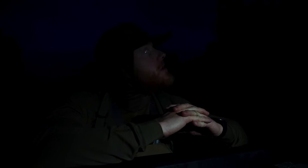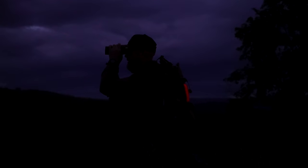Here we go, it's opening day. I can't believe it's already here. We're gonna climb to the top of this ridge and see if we can get eyes on one of the two bucks we're scouting. So we'll see what we can see.